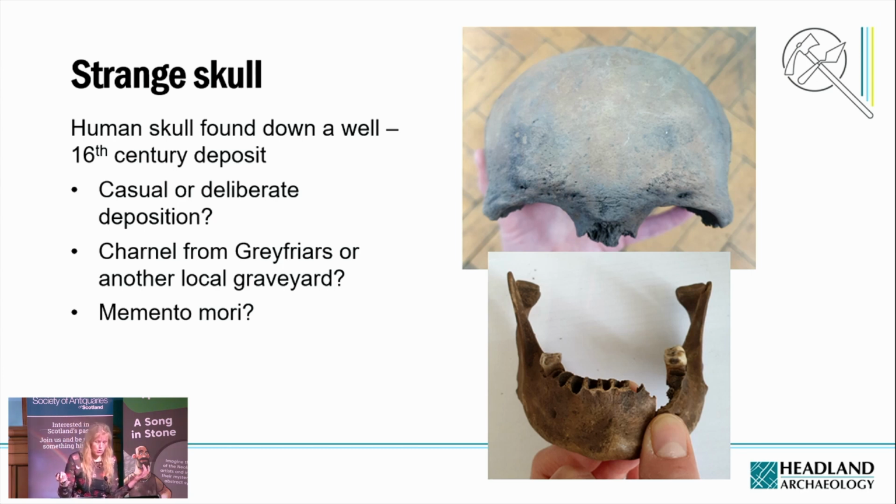It's possible that it was charnel from a local graveyard, from Greyfriars Kirk, for example. But this is a period where people keep skulls on their desk as memento mori. It's quite possible that something odd happened. We're going to throw everything we can think of at the skull. We can do isotope. He's got a couple of teeth left, so we're going to do isotope analysis on those, see if he was local or from further afield, and we're going to C14 date it to see if it was old when it was deposited in the well, and try and work out what his story was.